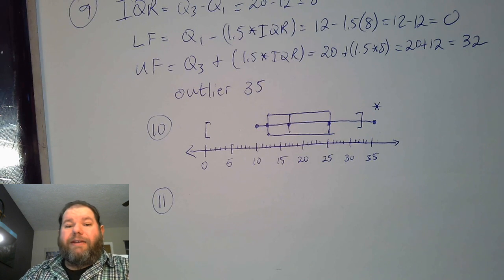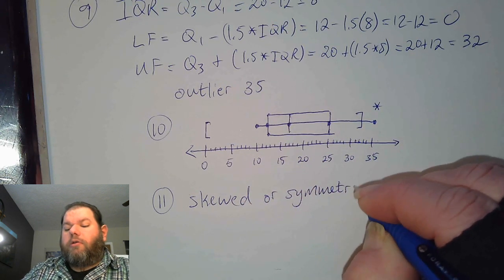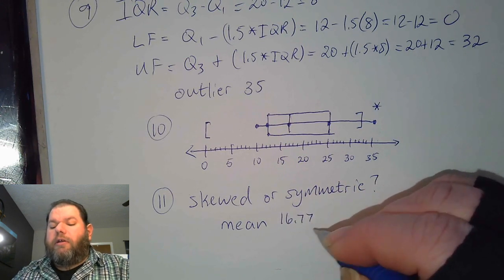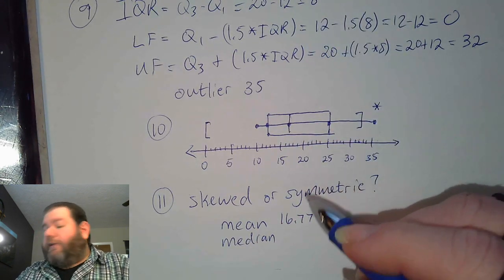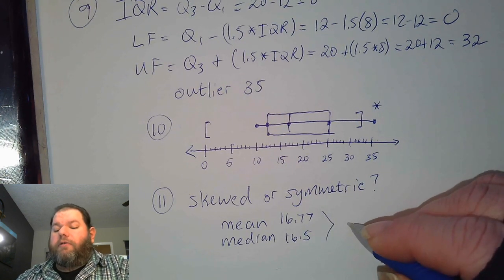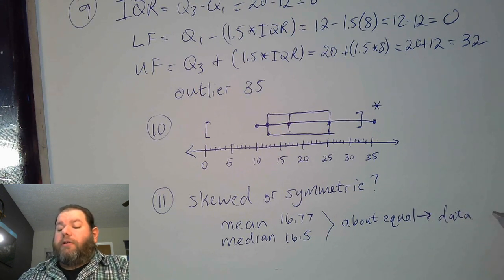Okay. So 11, we want to know if the data is skewed or symmetrical. Now we look at the mean, which on our previous page we said was 16.77. And we look at our median, which on our previous page was 16.5, and we make our comparison between them. Now, I feel that they're close enough. They're about equal. So we can say the data is symmetric.